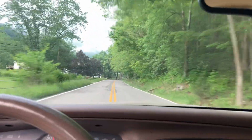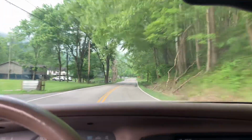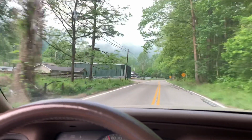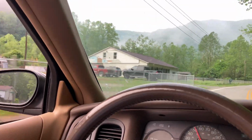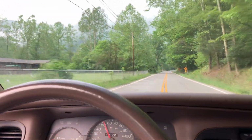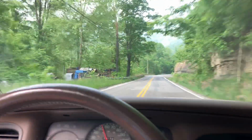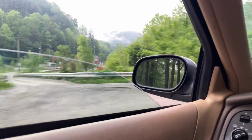There's another mine entrance coming up here on my left. And you'll occasionally see a maintenance building like this big garage here, and I'm assuming, I don't know, but I'm assuming that was for dump truck repairs and equipment stuff. And if the mine goes, that goes. So there's a mine over here to my left.